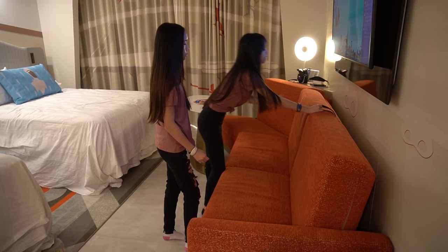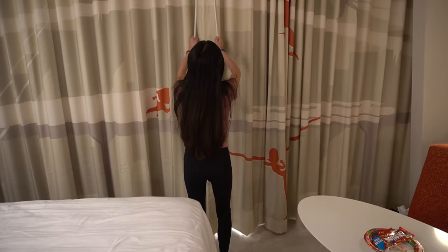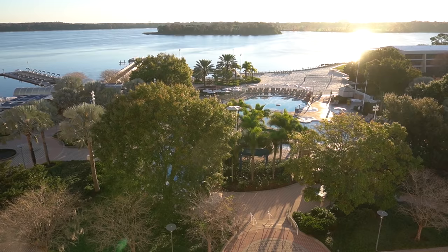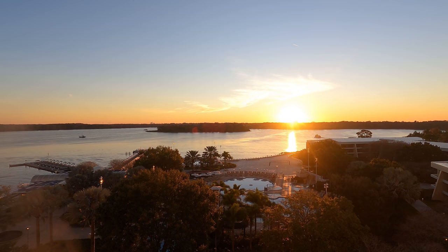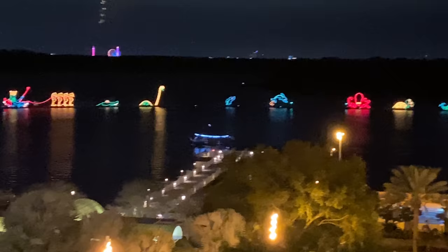Ta-da! Just like that. It's not that comfortable. It's hard. This bed is harder than the bigger bed. This is the view of the bay. Out here is the swimming pool. In the morning, good view of the sunrise. And in the evening, they have the Electrical Water Pageant. And yep, that's pretty much it.